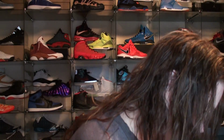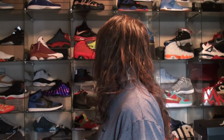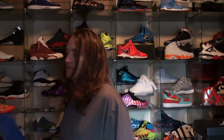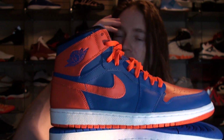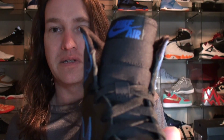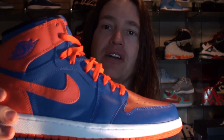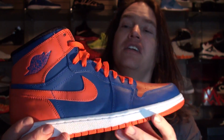What do we got down here? Aha! Now, this is what they should have done, which they did do with the Royal Blues. Thankfully. Which they should have done with the Chicagos, but they didn't. But that's the Knicks colorway that came out the same day as the Chicago colorway. No Jordan on the back like that. Your Nike Air on the tongue. Awesome. So wish they would have done the Chicago colorways that way, but oh well. It is what it is. And it ain't what it ain't. And if you think, you stank. Knicks colorway.